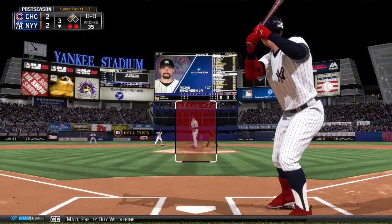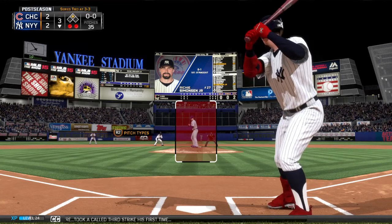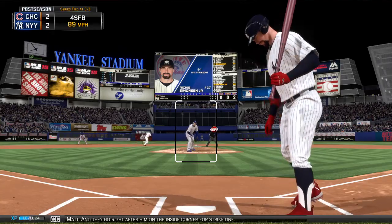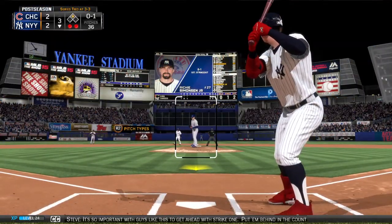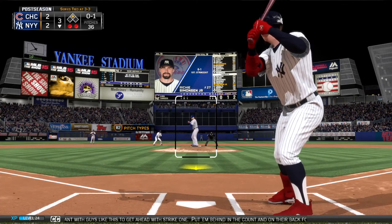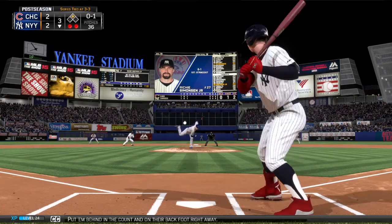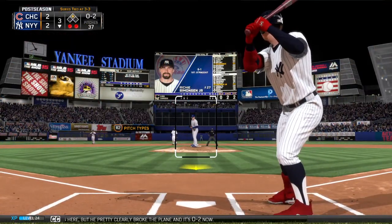Pretty Boy Wolverine will dig in here. Took a called third strike his first time. Now here's the first pitch. And they go right after him on the inside corner for strike 1. It's so important with guys like this to get ahead with strike 1, put them behind in the count and on their back foot right away. And the check swing here, but he pretty clearly broke the plane, and it's 0-2 now.